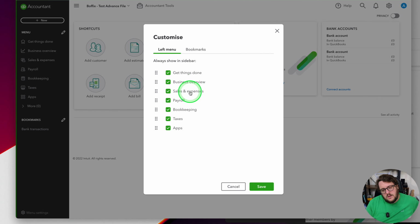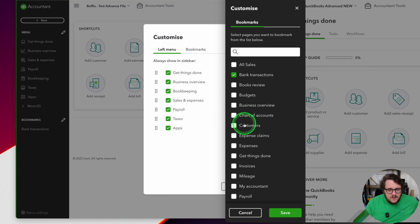Which one do I prefer? I actually do really prefer this one. I think this one gives me a lot more customization options. I can quickly move things around. I can get them in the order that I want them to be. I don't have that option here. I can't put them in an order. All I really do get to do is change the actual bookmarks.